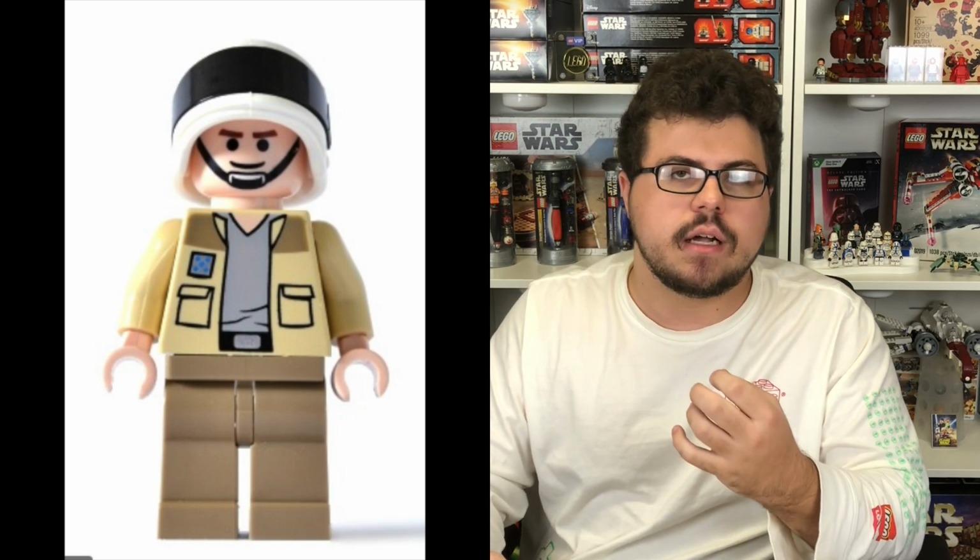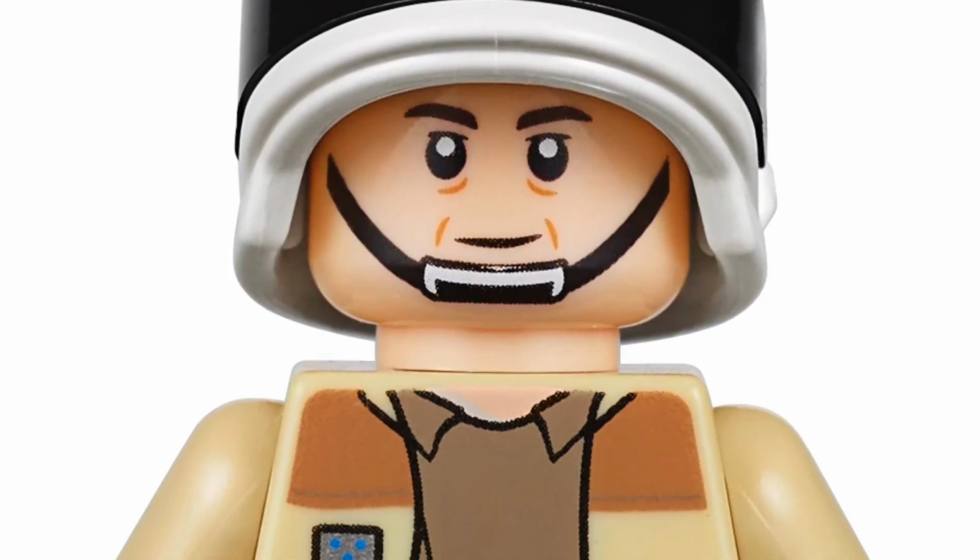Alright guys, next up, number 9, we have the old Captain Antilles from the 2009 Tantive IV, and this guy right here is going for about $70 used and roughly $100 new. The new one from 2019 is going for a little bit cheaper, so we'll be talking about the older version right here. This is definitely a pretty nostalgic minifigure in my opinion. This is definitely a prime example though of the newer version, I think, looking a lot better.